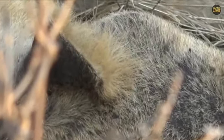Look at those fluffy ears. Twitching them now. The flies must be bothering them.